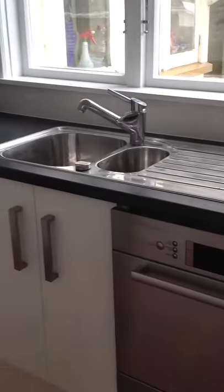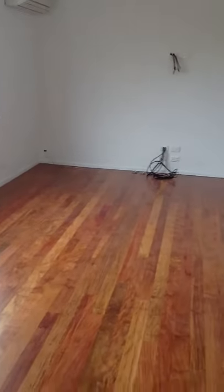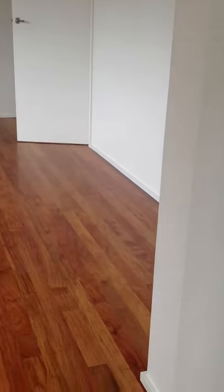Windows, sink, best of all, the dishwasher unit that started all of this, the fridge, the microwave, in their box, all beautiful, and I love this floor. So just to show you what it looks like, bloody fabulous. And as you can tell from the echoes, cavernous until we get some actual furniture in.